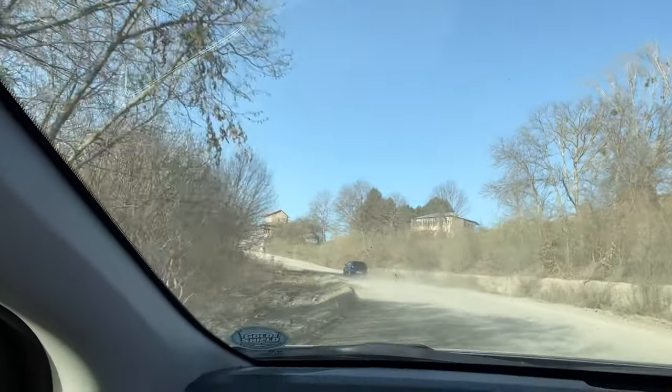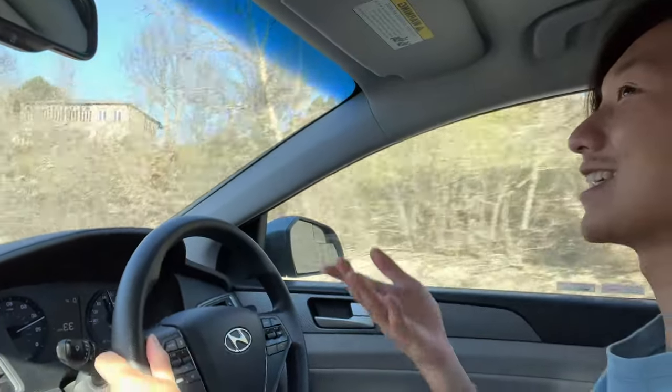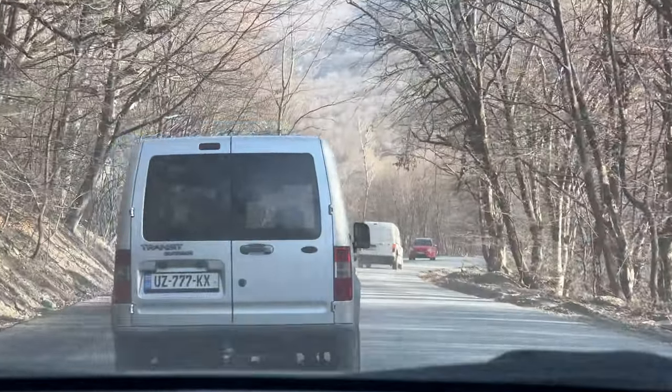Our car's so dirty now, we're on a gravel road. In Australia, my brother would kill me if after a hike the car looks like this on a gravel road. Now it looks so dirty, I can't even see the rear window. Don't drive so close to him. So slow.